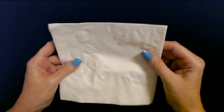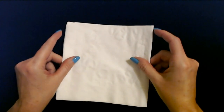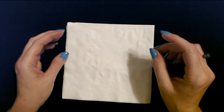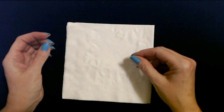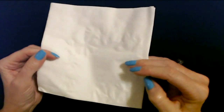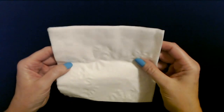Now, why are we disposing of this napkin today? So, you're saying that you had a spoon that you rinsed off and you set it on here. So the napkin got a little bit of water on it. I don't even see where.